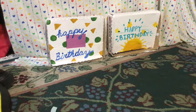The last thing we have, I did not save the best for last because I think the slippers are one of the best things. Well, you guys let me know what you think is the best present or thing that I bought recently. But this I have to lay out because it is very, very big.